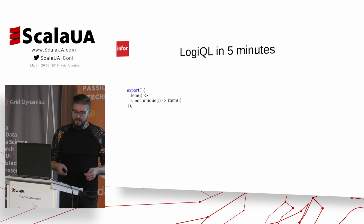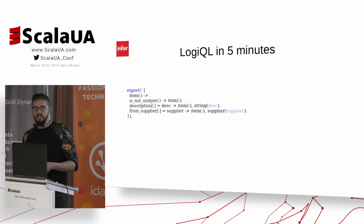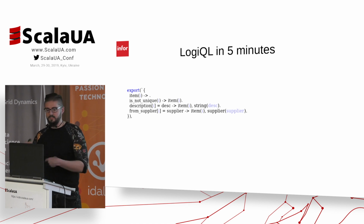And there are many more kinds of declarations. For example, we have relational predicates. And in this case, it means that item is in a relation, it is not unique. And think about relations in algebra. So it's something like this. Also, we have the functional predicates. You can see that the bracket is square, yeah? We have a square bracket. And think about functions in algebra. It's the same. And we could read the first functional here as item, but each item should have a description, and this description is a string.